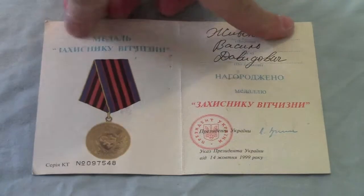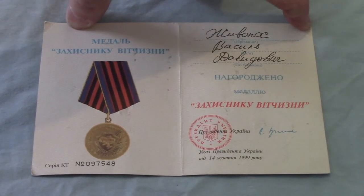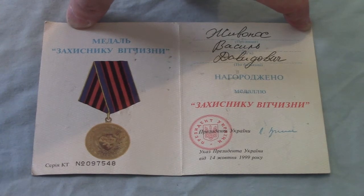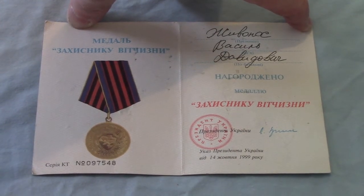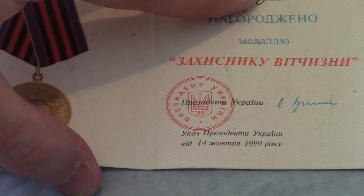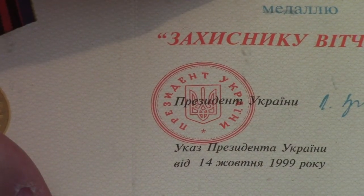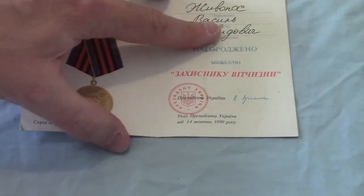Same sort of motif on that. On the left-hand side, you've got a picture and the serial number, 97,548 on that one. On the right-hand side, you've got the awardee's name, what it's for, and then the date. And again, please, if anyone knows the date on that, please post it. Again, I'd be very, very much appreciative of that.